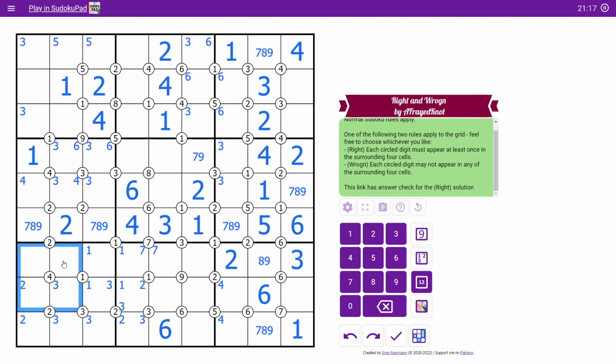Hmm. Let me look at... I think I literally just looked at 4s, but let's just look at 4s again. Yeah, this is tricky. I feel like I'm missing a clue because I've been just cruising so nicely. Oh, there's an 8 along here, which puts an 8 along here. So this can't be an 8 either, so this is a 5, 7, or 9.